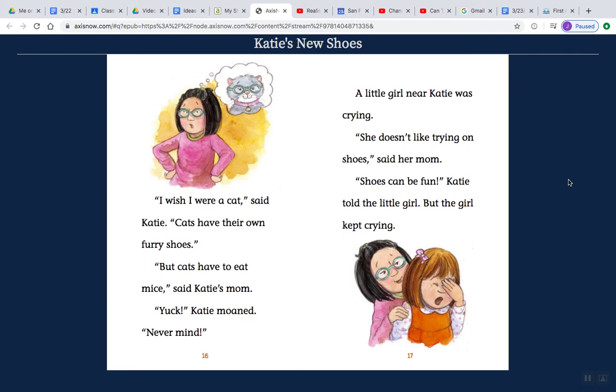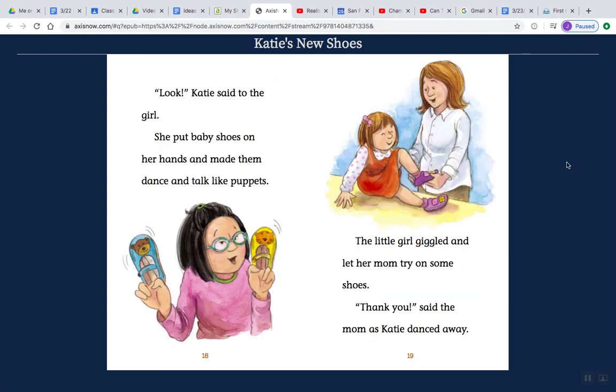A little girl near Katie was crying. "She doesn't like trying on shoes," said her mom. "Shoes can be fun," Katie told the little girl. But the little girl kept crying. "Look," Katie said to the girl. She put baby shoes on her hands and made them dance and talk like puppets. The little girl giggled and let her mom try on some shoes. "Thank you," said the mom as Katie danced away.